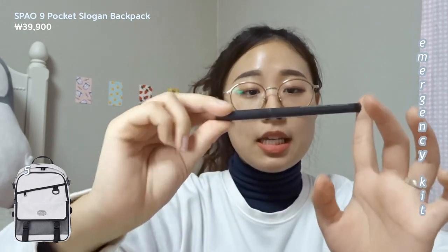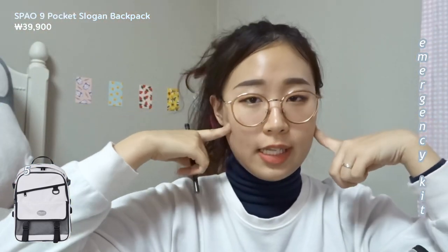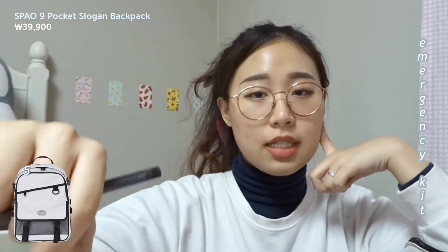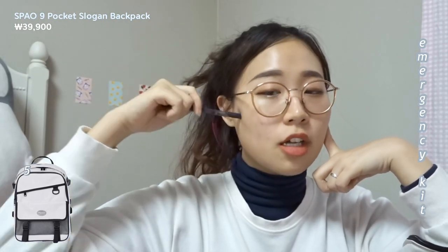Another cosmetic I keep in my pouch all the time is my Innisfree Skinny Micro Liner. I have to have this because I don't like using liquid liners, which should last a longer time. This one doesn't. That's why I have to reapply it. But my eyelid is not really compatible with a liquid liner. So yeah, this is what I use. This is also what I'm using right now, but in the color black.